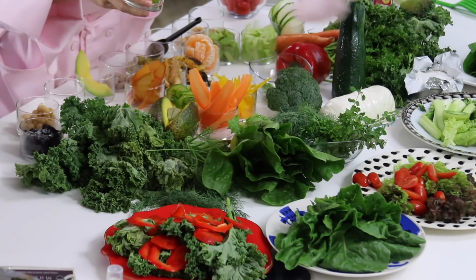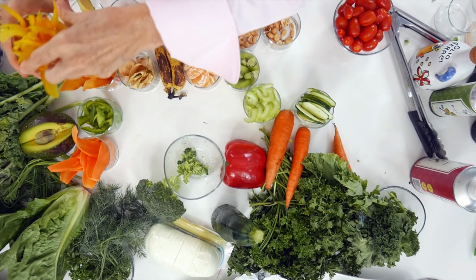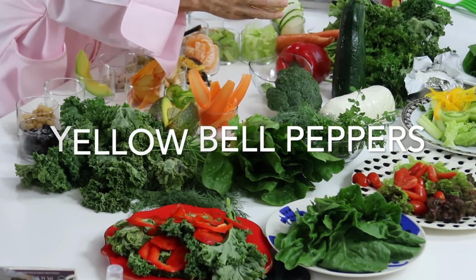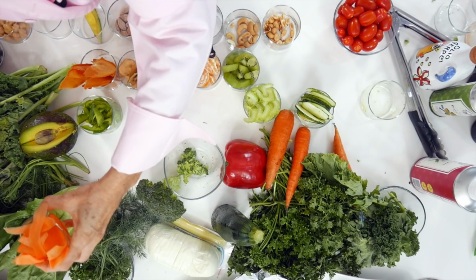We are going to add tomatillos also to a salad. And we're trying to make a mix of colors, even though we have one that's extremely green on the side. We're going to try to add some yellow bell peppers to it so that it becomes more colorful.